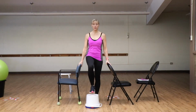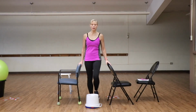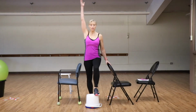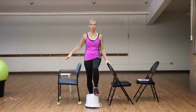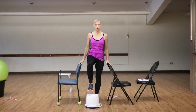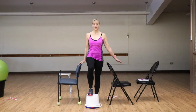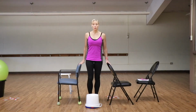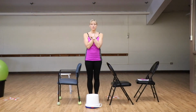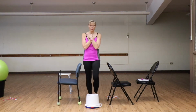The next progression to this might be only one arm on the chair instead of both. I recommend the opposite arm, lifting, reaching, moving, or just fingertips on the supporting object. So if your left foot is up, try your right fingertips off of the object. Or both. And again, let's alternate. I like to do about 4 times per side.